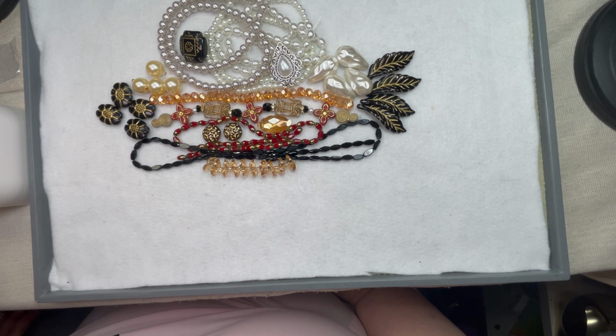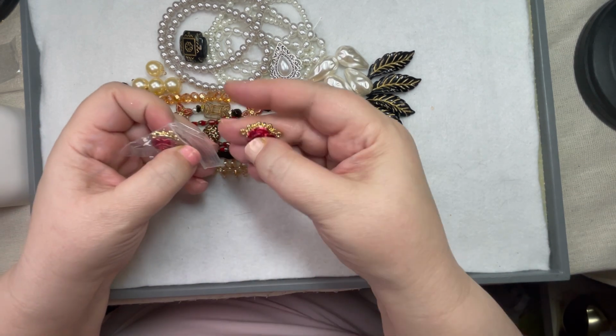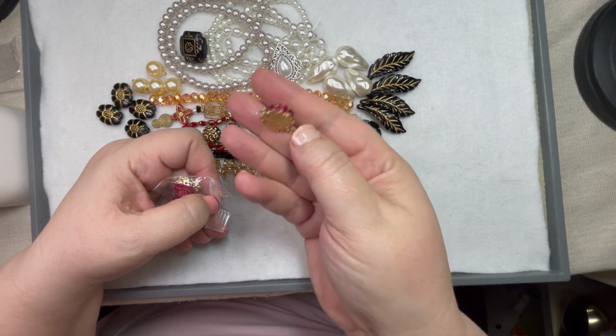Moving right along here. Three pieces of 20 by 15 millimeter red rose connectors. Oh, these are gorgeous. Yeah. Look at these. So sculptural, beautiful red roses. There's the back.